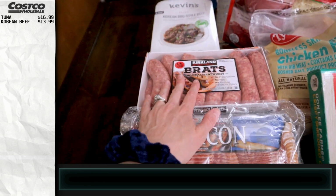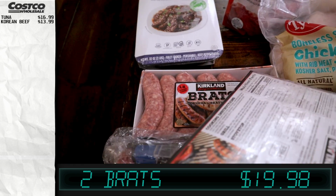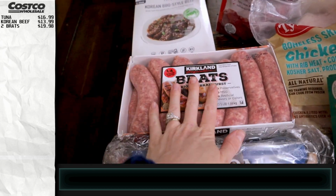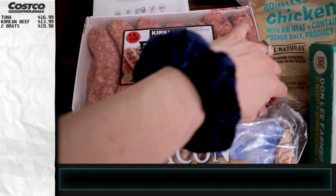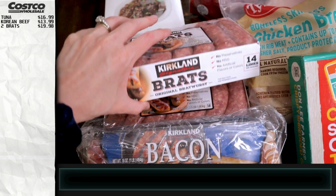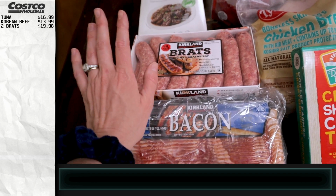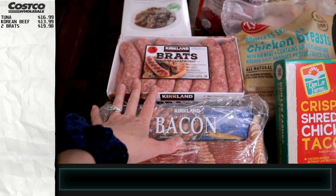We got 2 packages of brats because one or two times they did not have it, and these are really good on our charcoal grill. I'm just gonna throw this package in the freezer till we're ready to use it, and then we will grill it up, and they're super good with mustard. I really like yellow mustard with my brats.